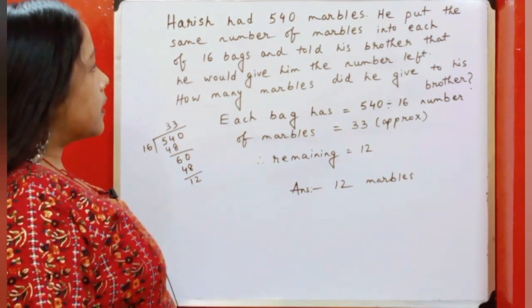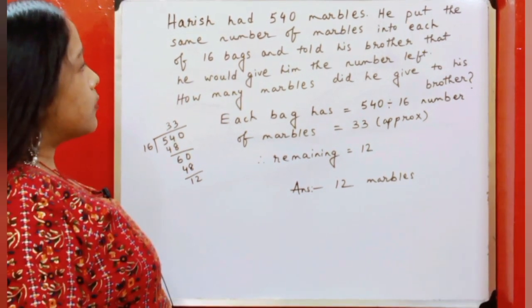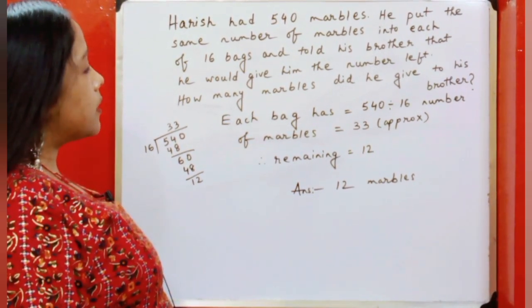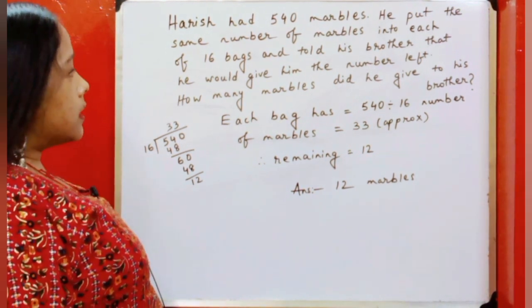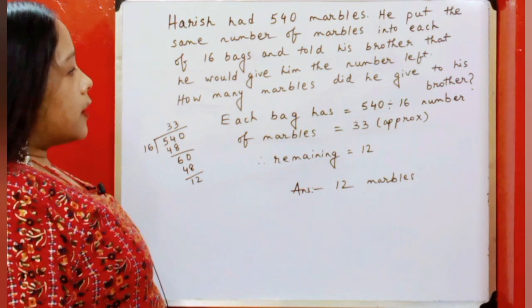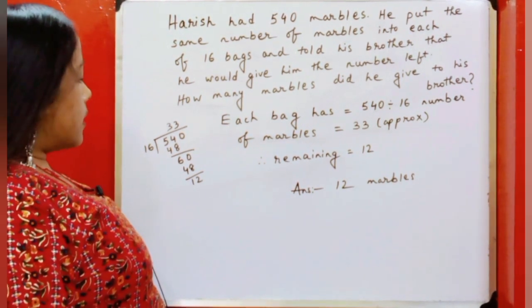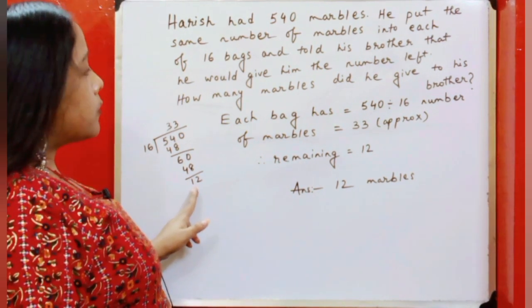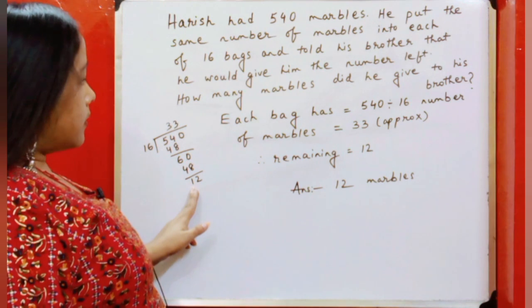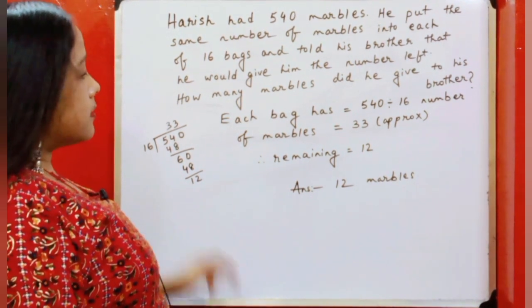540 marbles. He put the same number of marbles into each of 16 bags and told his brother that he would give him the number left. How many marbles did he give to his brother? Each bag has 540 divided by 16 number of marbles. That's equal to 33 approximately. There is a remainder, and this remainder is the answer, 12 marbles. So he gave his brother 12 marbles.